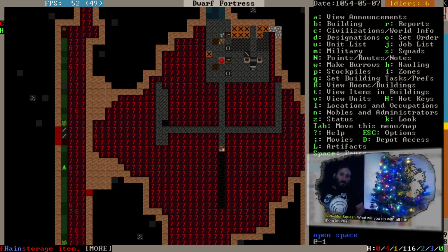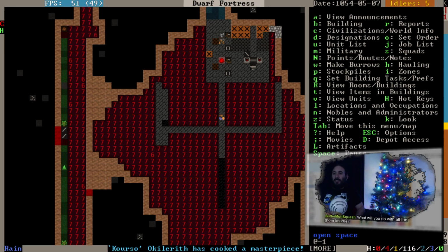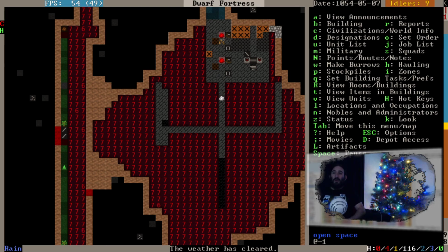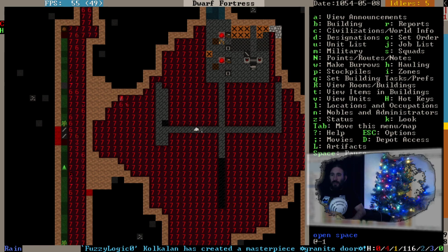Try and make it easier. What will we do with all the goblin testicles? You know what? Owing to the method of execution that we're currently engaging with the traps, I'm not sure there's going to be a lot of goblin testicles left to do anything with. I get the feeling that what we're going to end up with is a lot of goblin smoke, because they're being plummeted down into our little volcano here. It's very nice, isn't it?